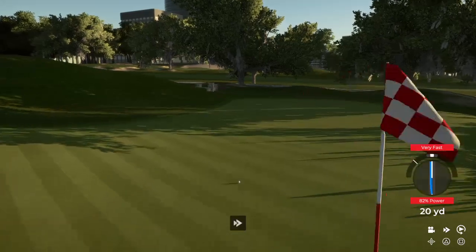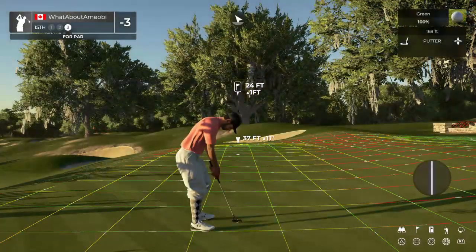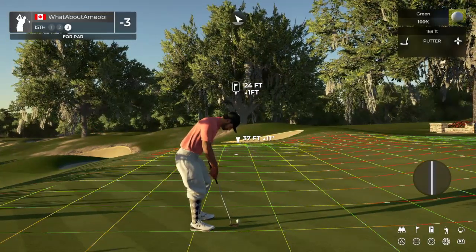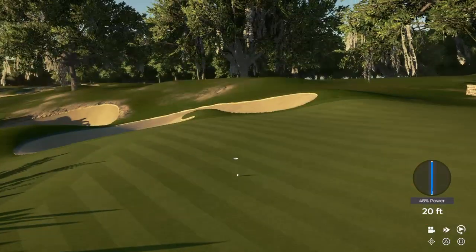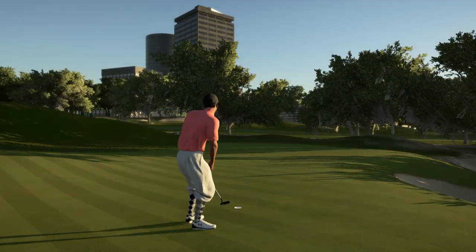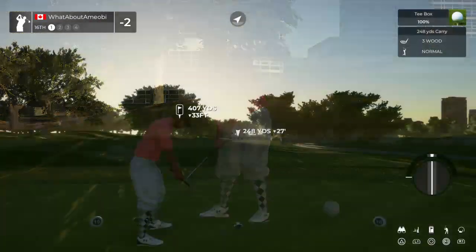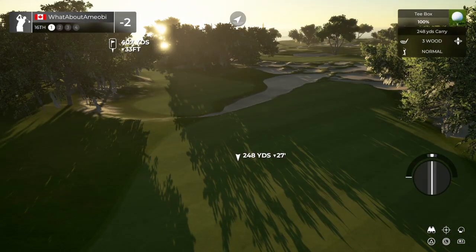Uh-oh. Ah, oh well. Yeah, not so sure about that. It's a tough hole. Very tough hole. Maybe borderline. I don't want to say the word unplayable, but it's heading in that direction for sure.